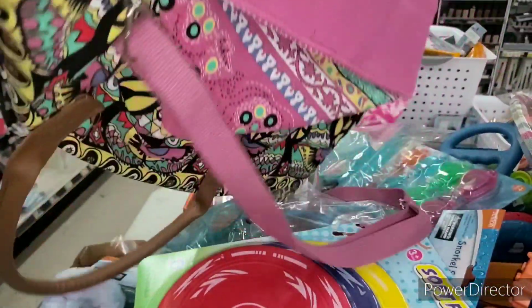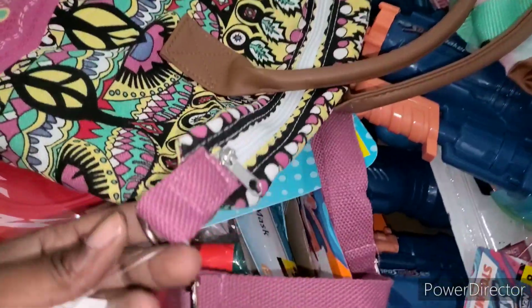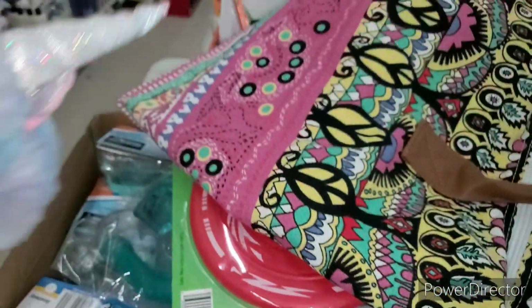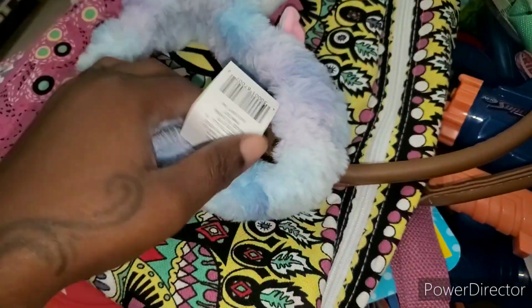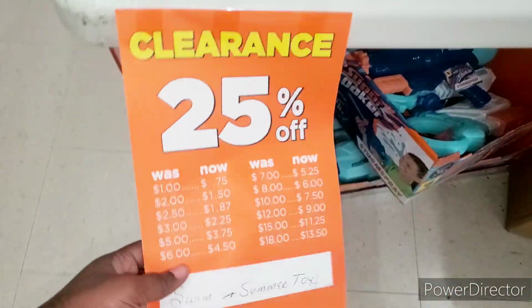And we also have this bag right here. It looks different. Do you guys like this bag? Please comment down below. It should be $10. Okay, it's $12. Here go the UPC. And they have this for winter, it looks like. Okay, nice. We also have paint square that is 25% off at my store.